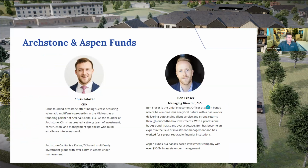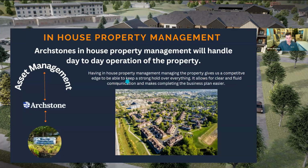Joining us on Madison is Chris Salazar and Ben Frazier. Chris is the founder of Archstone, and along with Ben Frazier of Aspen Funds, they were the ones that teed up this deal and brought us in to help run point with them. Ben is actually a partner with us on Watercolors. If you guys are invested, I see some of our Watercolors investors on the call with us today. He was one of the main partners there. Their group Aspen Funds is local to Kansas City, and Chris Salazar has a very good track record in Iowa and some Midwest areas. We're excited to have both of these partners here. Rico, who is not on this call, is also a local boots on the ground partner that's going to have some oversight in the Kansas market.